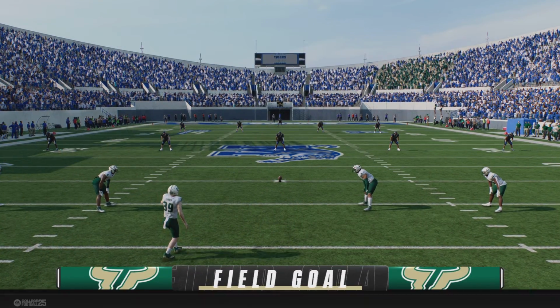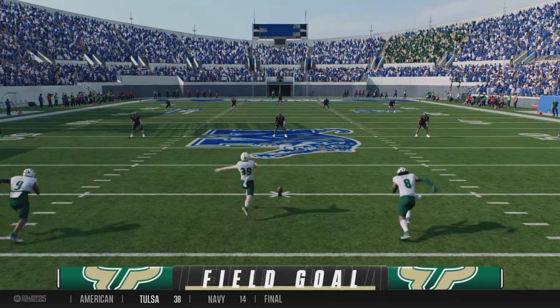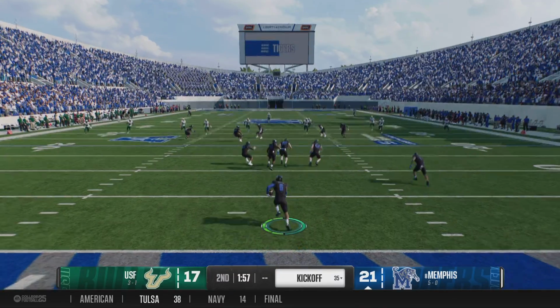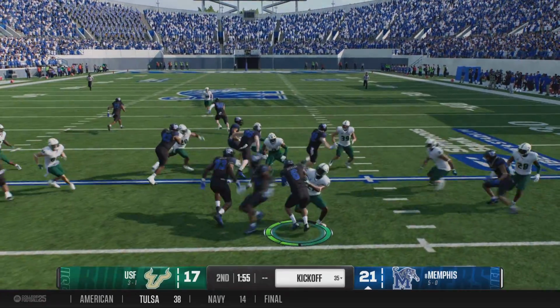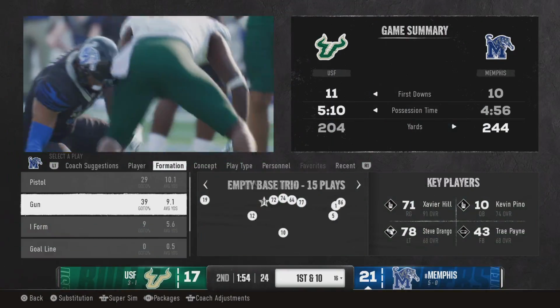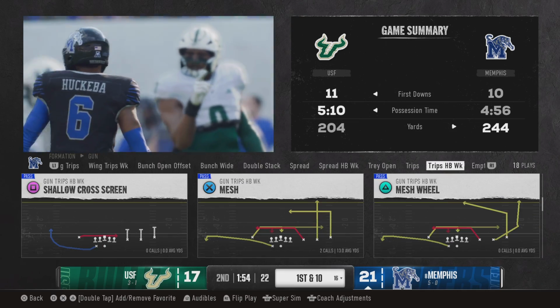So they were able to put up a 3 spot on that last drive, and now the kickoff team out there as they prepare to put boot to leather. He'll bring it back from inside his 5. Nice job by the kickoff team. Everybody stayed in their lanes, and they'll stop him at the 16.